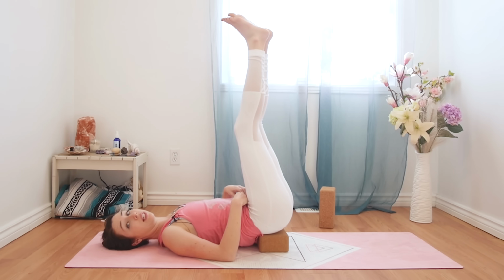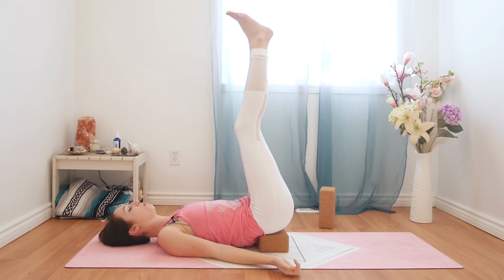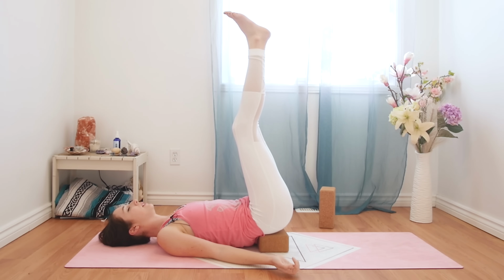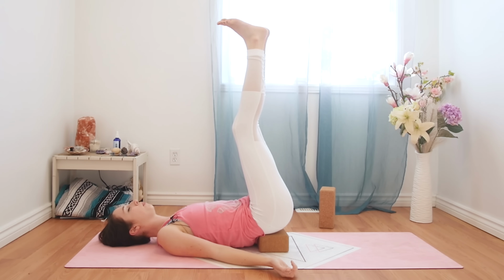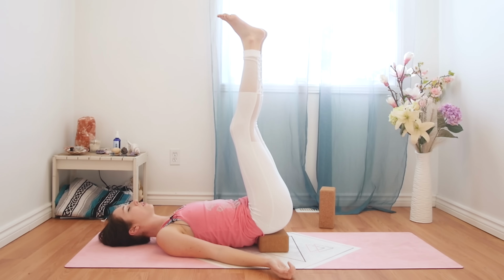All we're trying to do is get the legs to be weightless. This is one of the most restorative poses out there. Really wonderful in periods of high stress, or even if you just spend a lot of time on your feet. Because this is an inversion, it's really nourishing the entire endocrine system. So flooding everything with blood all the way to the crown of the head. So try to relax your legs, relax your arms, really surrender to the pose.